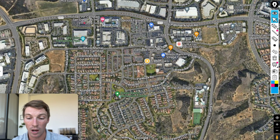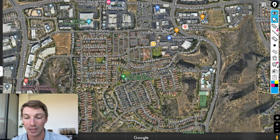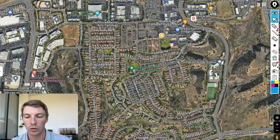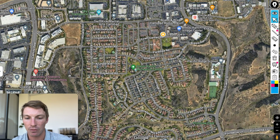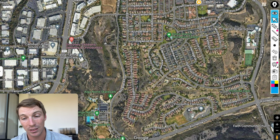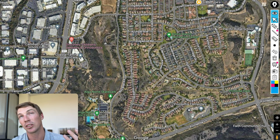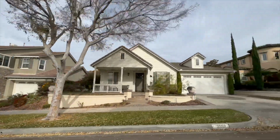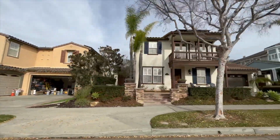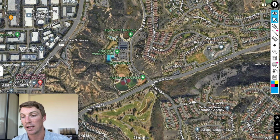So if you really want walkability and family oriented, especially if you're moving here and you don't know a lot of people, great area to meet neighbors, get involved in the community, all that stuff. It gets pricey over here. If you want to live in Bressi Ranch, you're not really going to have any townhome options. I guess you have a little, but they're going to be starting at right around $1 million. All your detached single family is going to be well above $1.5 million. So just keep that in mind.